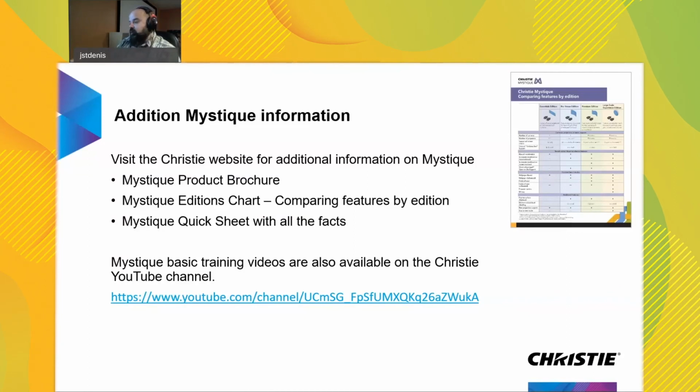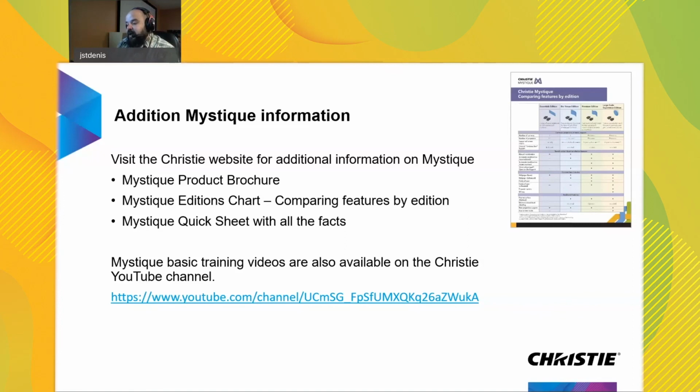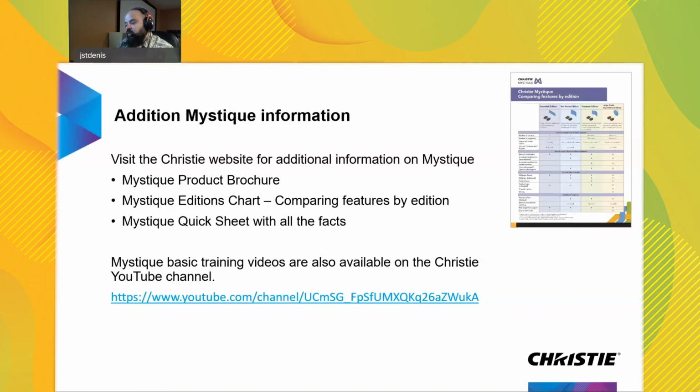We also have a chart that explains the 4 different editions of Mystique and their capabilities. There's a snapshot of it over here on the right. We also have a quick cheat sheet, which basically has all of the information about Mystique, everything I've presented basically summarized on one page.